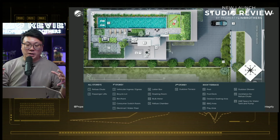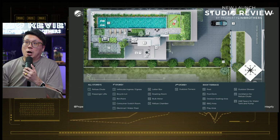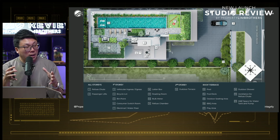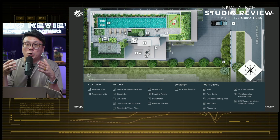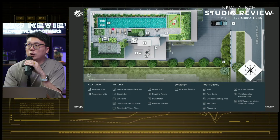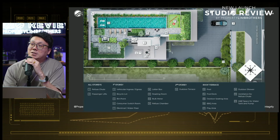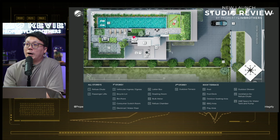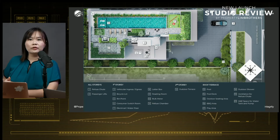Being a smaller scale development, the facilities would have to be managed very efficiently. So you don't really get the luxury of space whereby the swimming pool can be on the street level. In this case, the swimming pool is actually on the second level. Oh, the pool is actually on the roof. On the rooftop. Yeah, okay, rooftop. So most of the facilities will be on the rooftop: your barbecue area, your play area, your pool deck, the shower will be on a roof terrace.